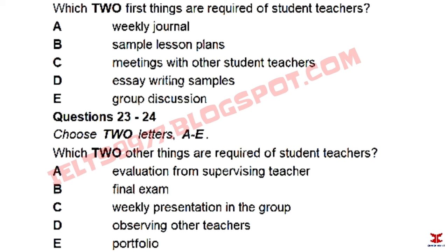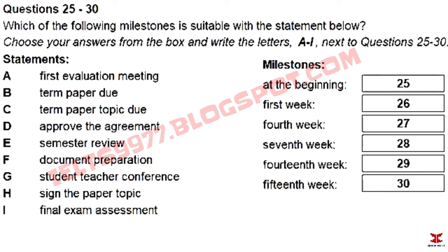Actually, no. I'll do your evaluation, and I'll base it on several things. Your required portfolio, which will contain samples of your class activities and your students' work. Another important thing is your term paper. Then there won't be a final exam? No, we don't feel that's necessary for student teaching. Before you hear the rest of the conversation, you have some time to look at questions 25 to 30.